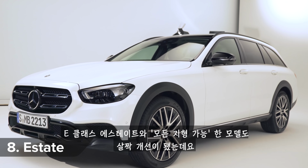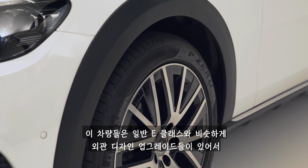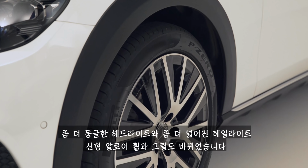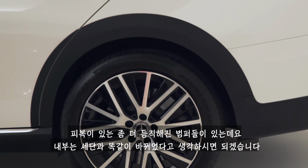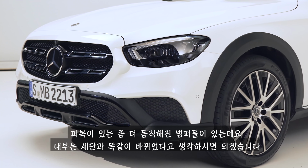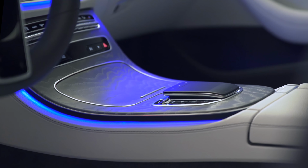The Mercedes E-Class Estate and All-Terrain have been tweaked too. These cars get the same styling upgrades as the standard E-Class, so there are some rounder headlights, wider brake lights, new alloy wheels and different grilles. And as before, All-Terrain versions get raised suspension, black wheel arches and beefier bumpers with protective cladding. Inside, it's all business as usual, as changes are the same as the saloon.